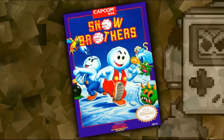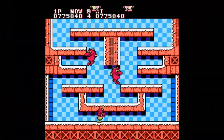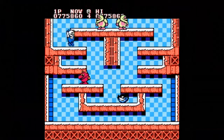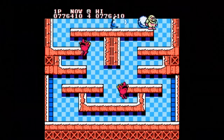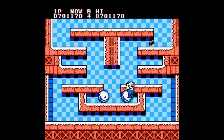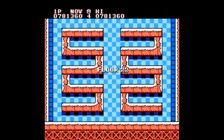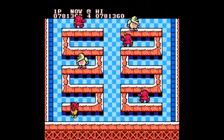Alright guys, coming in at number 8, we have a $500 NES title from Capcom. And this was originally released in arcades, and it's an action platformer that borrows most of its inspiration from games like Ice Climber and Bubble Bobble. This game, of course, is none other than Snow Brothers. In it, you control one of the Snow Brothers, either Nick or Tom. By throwing snow at the enemies and rolling them into balls, you clear the screens and move on to the next. It's a good game.